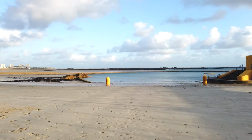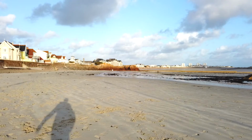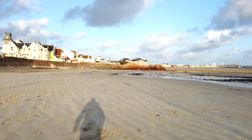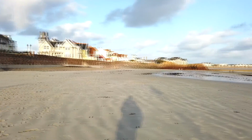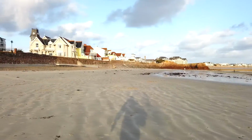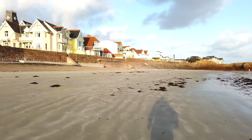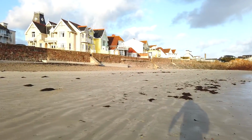Sounds like, oh, it's quite solid. I've no idea of the tide time, so we'll just keep walking on this. I think we'll avoid the wet areas, so we'll just skirt around here. You see how high that sea wall is? The water goes all the way up to there, I guess.